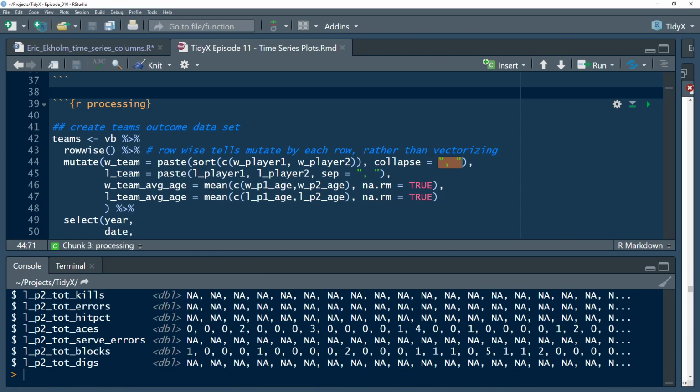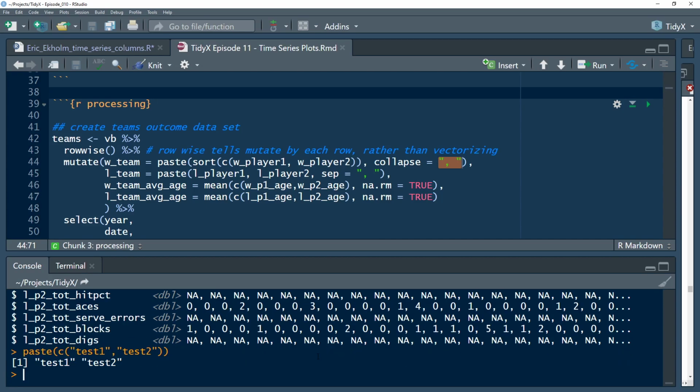So you could do paste c("test 1", "test 2"). If you just throw that into a paste, it's left alone. If you then list, because paste is vectorized, you can do "ungula", like "ungula gungula" from Groundhog Day.